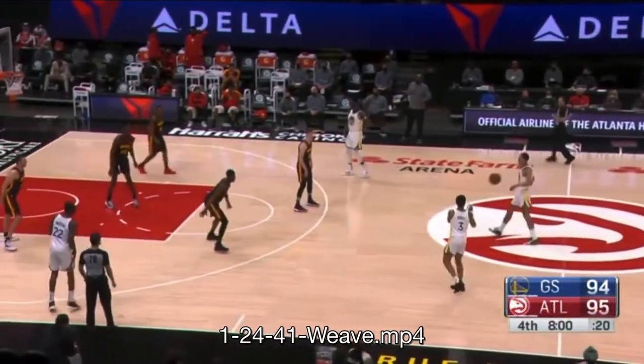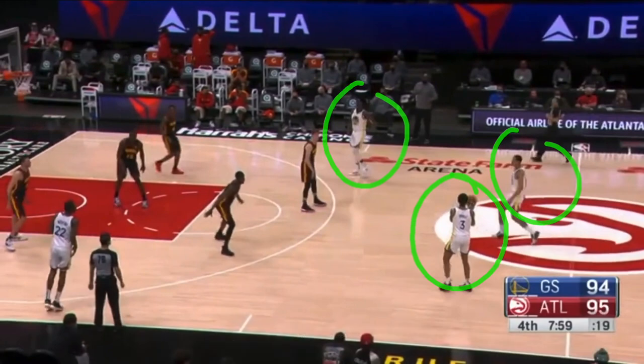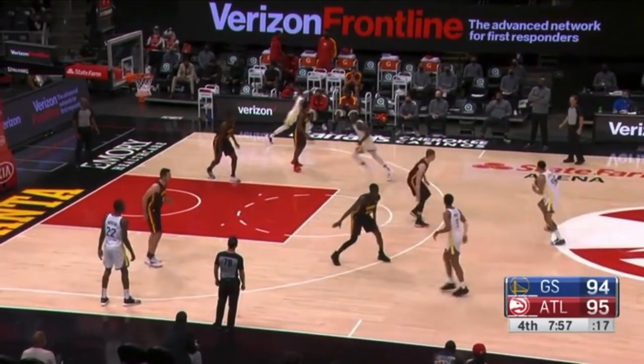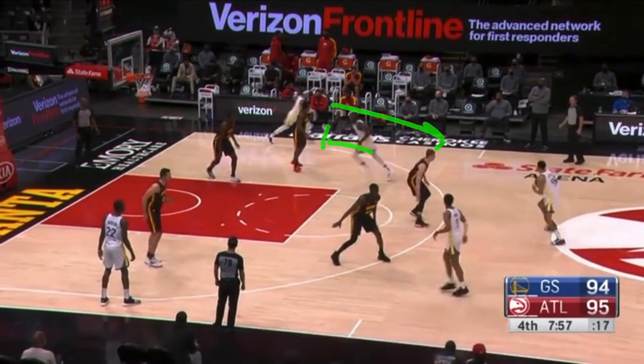Jordan Poole does it. There's a lot of pointing and discussion between these three people because they're not exactly sure which side they're going to run on. I think that's what they're talking about. And finally, they decide, okay, we're going to start on the right side. So here's kind of a down screen. I'm not sure there's actual contact made. And then the ball's going to come back to this side.